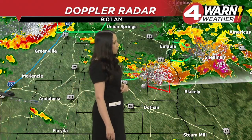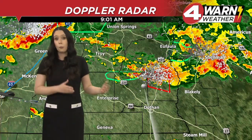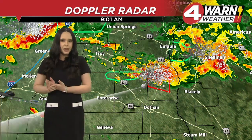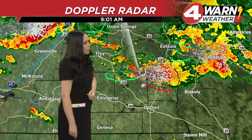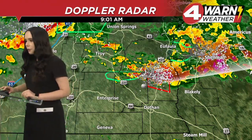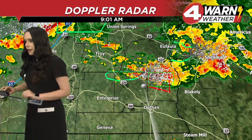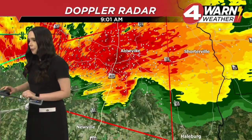And I know I said it before, but if you did lose power yesterday with the multiple rounds of showers and thunderstorms we saw, and it hasn't been restored yet, then this is just going to hinder the process in Henry County with this storm moving through. But right now, we have to worry about the tornado warning that we do have in that area. So again, just want to make sure you are staying safe as the storm moves through.